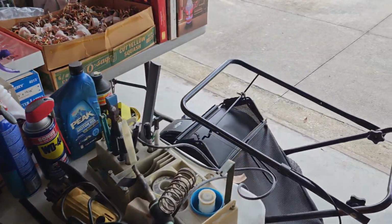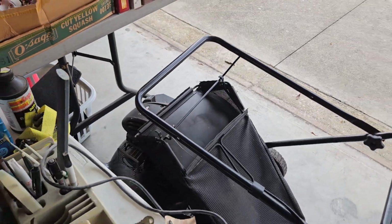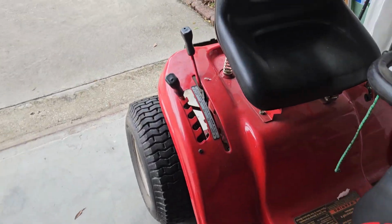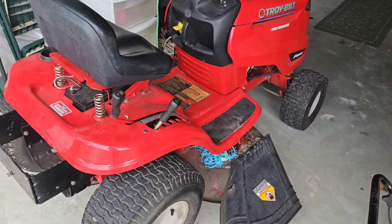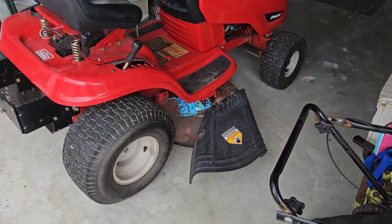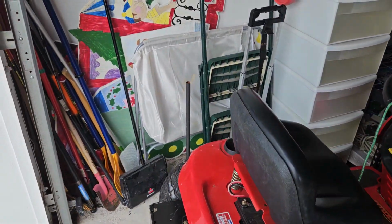Okay. All right, we've got a nice push mower there. Does work, but I'll tell you, it hasn't been running a while. And I'm going to turn around here and show you this one, too. We got a nice Troy-built lawnmower here, Ryder. It works. Needs a new battery, okay? So we're going to have to bring the jump box and jump that for you, but it does work.